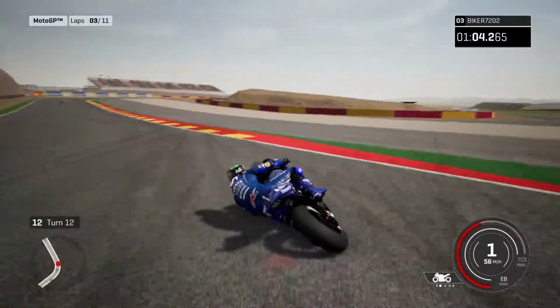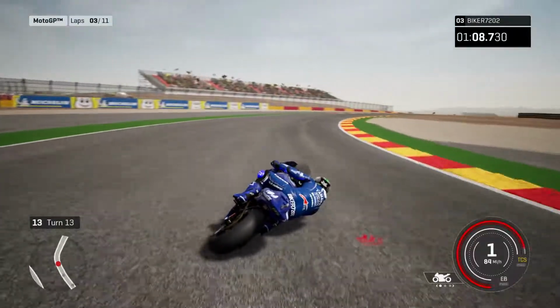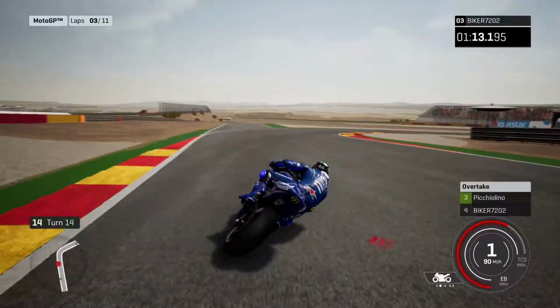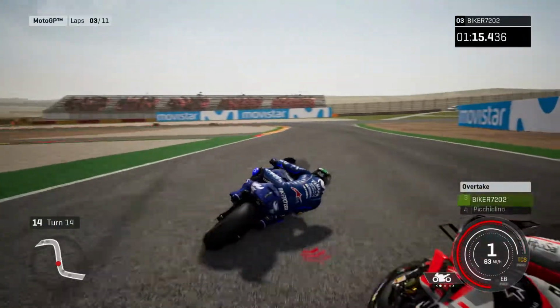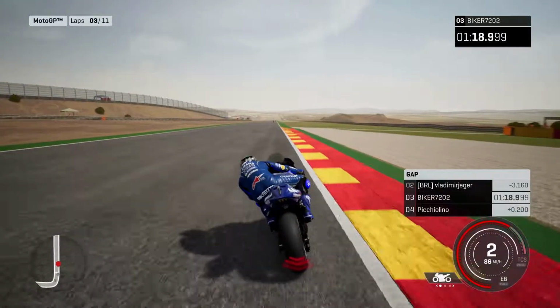But we've ran wide through turn 12, and we've hit the curb. Oh, we've almost fallen off. Have we not fallen off there? The bike went about 3 times there after we bumped back over the curb. Piccolino's forced us out of the way and pushed us on the curb. That could have made us lose the front. That would have been pretty dirty if we had done, but luckily we didn't, and I think it was just an accidental collision, so it's all alright.